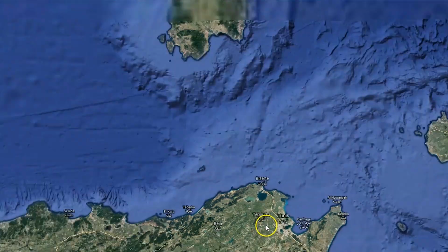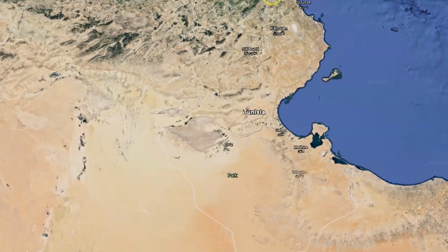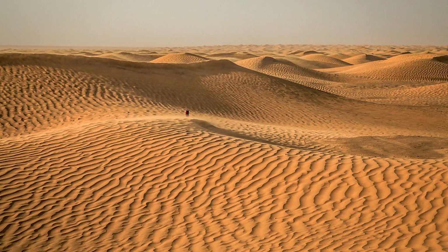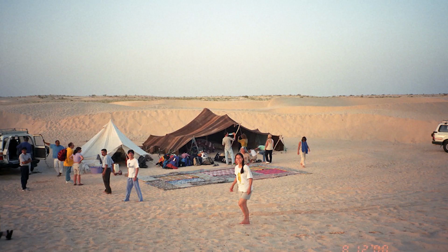Going a little more south, well, to the very south part of the country, we reach the Sahara desert. The weather is hospitable in the winter, so that's when you want to come here. And it is beautiful there. You can spend the night there in a tent and listen to traditional poetry.